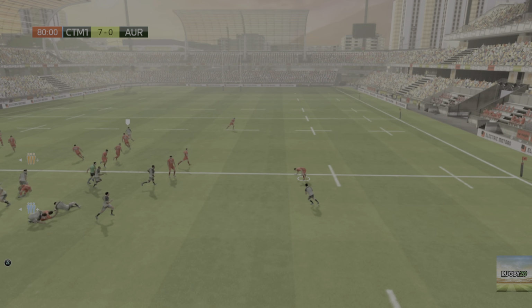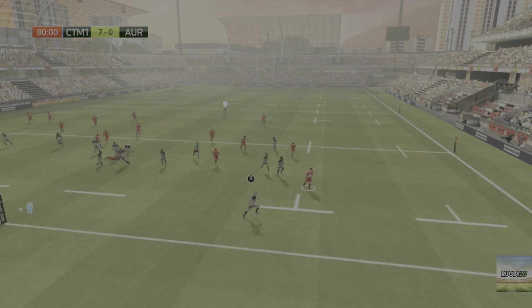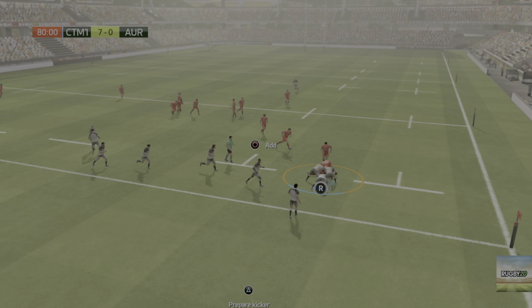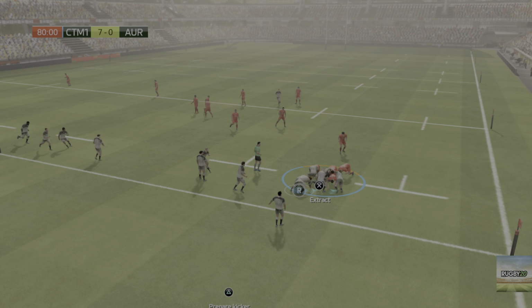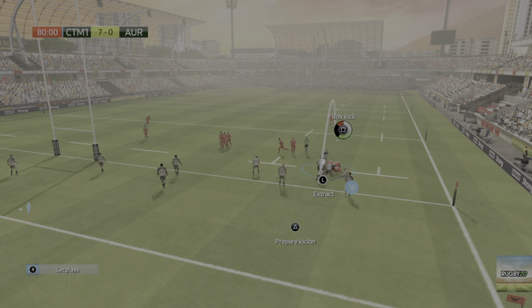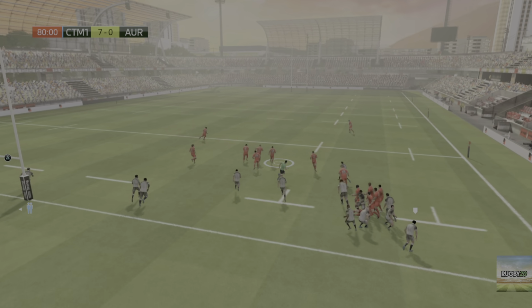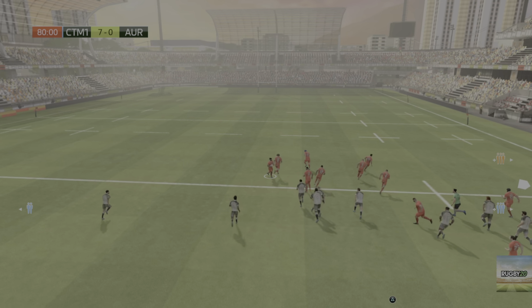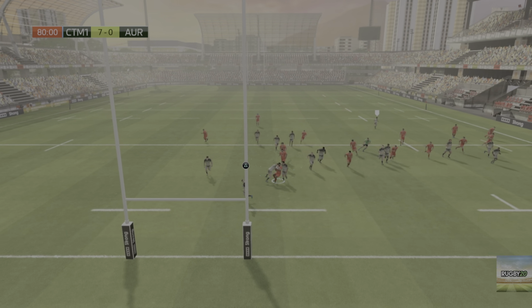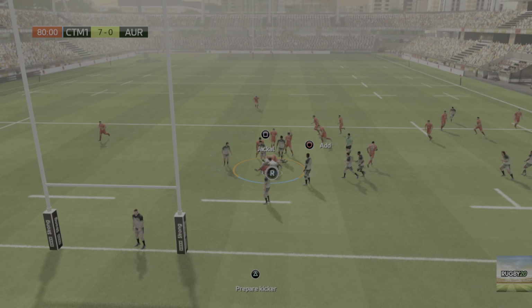Oh, poor ball retention. They've got space out wide. There's the tackle. Here's the ruck being created. Oh, they've lost the ball there. And there's a kick behind Uriak. He caught that ball well, brilliantly positioned. And there are overlaps to be found out wide. A great platform to attack from here, from this ruck.